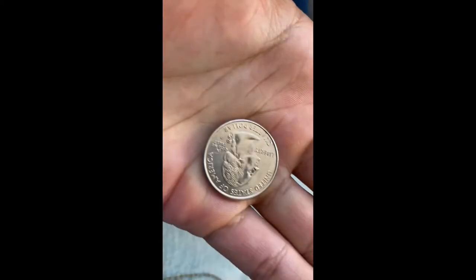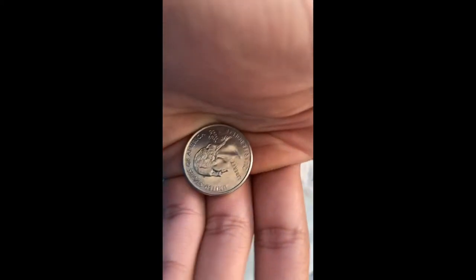Alright, y'all, so how much money did I make? $0.25. It is something. Let's see, I got this. But I'm gonna look for some other locations because that location is kind of slow.